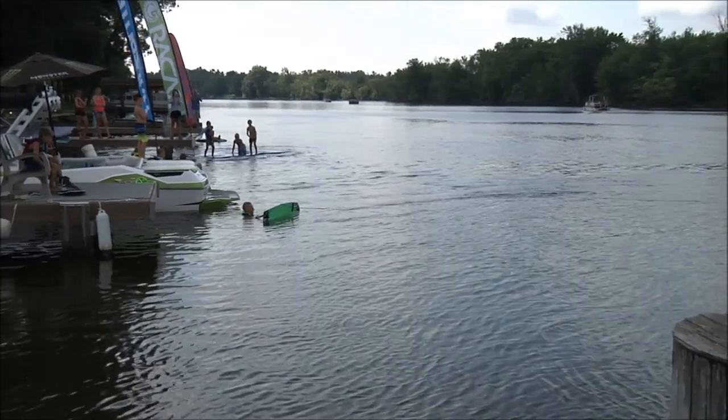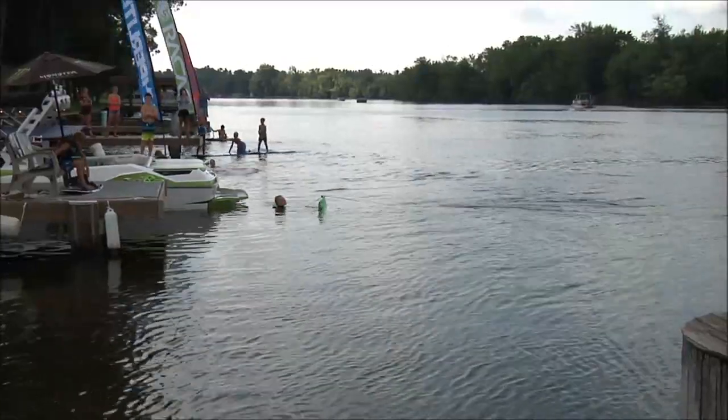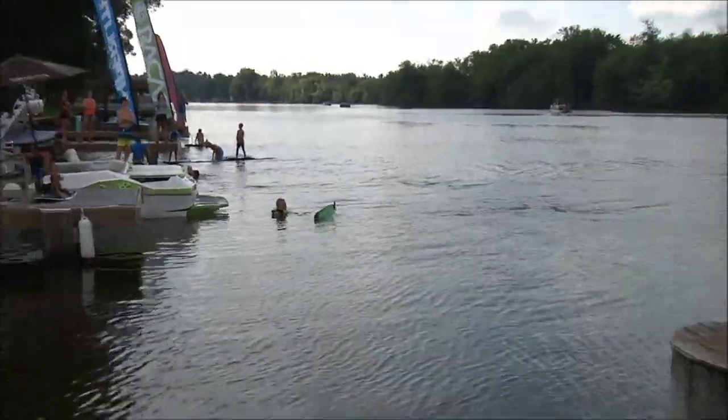First three riders can all be on the dock getting ready. Have a parent or a coach or whoever down there to help them. But I'll let Anna start out here with our first rider.